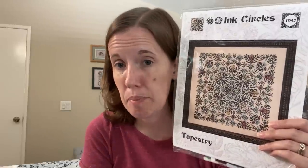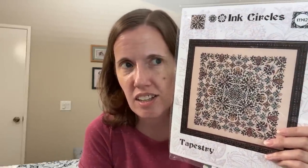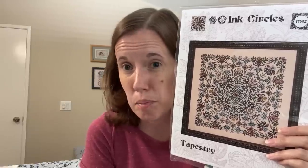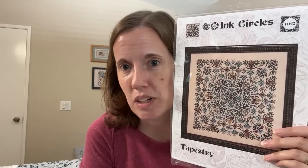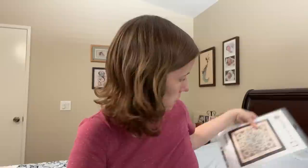All right, next up in the sampler category is Tapestry. This is by Ink Circles. And a lot of these in the other and sampler categories I've chosen because I want to try a particular designer that I've seen around. So this is the one I chose that I liked best from Ink Circles. And I'm doing this with a conversion of my own from Victorian Motto.